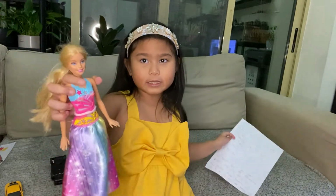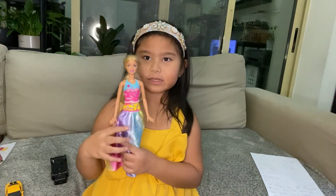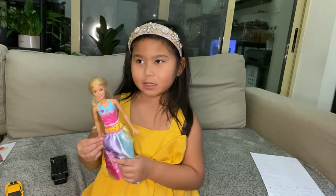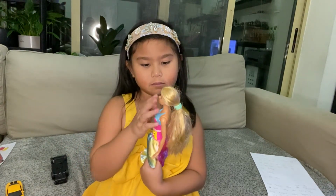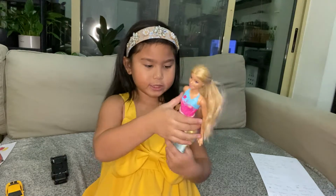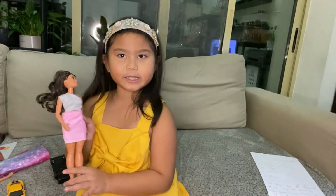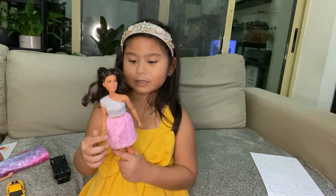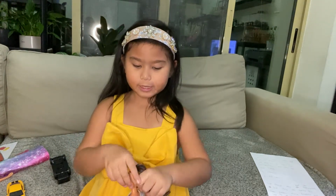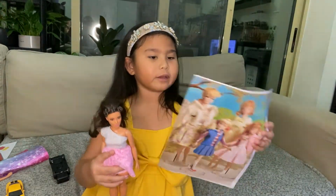For this one, for me, it's a more perfect blue color, and her dress is prettier. And this one of my dolls, unlike the other, is a new doll. Hairstyles are different.